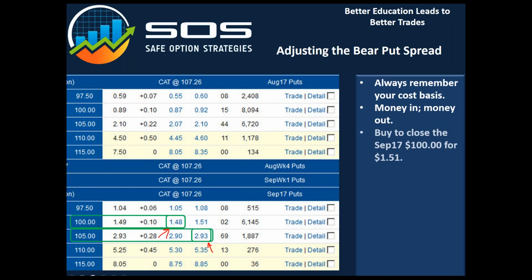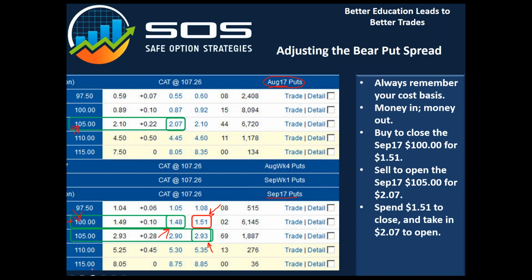Now we've got the stock reversing. We're going to make an adjustment. So we're going to buy to close our short option. If we're spending money out, it's probably in the ask column. So whatever we took in initially as the credit, we're paying $1.51 right now to move that. And if we're going to move it into a nearer term expiration, from September 2017s to August 2017s, we're going to have to go up in strike from the 100 to the 105 in order to get enough credit to make it a positive situation.